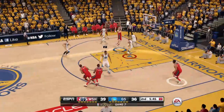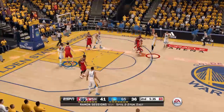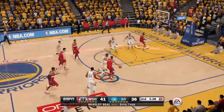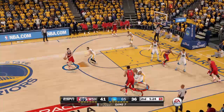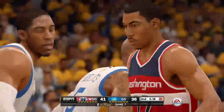To Humphries, gets it off. That's a 2-pointer. Hits the shot. The Wizards up by 5. We're seeing a lot of offensive energy on the floor from both of these teams with terrific ball movement. Can't connect. Blows past his man. Nice ball movement. Sessions is looking to set up in the paint. Looking to curl in. Porter forcing up the shot.